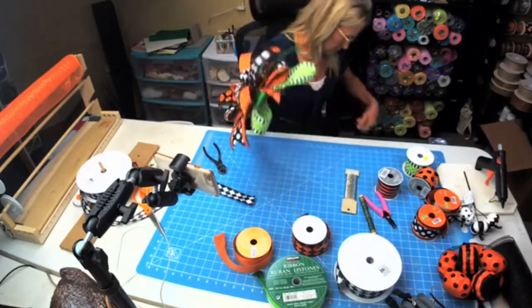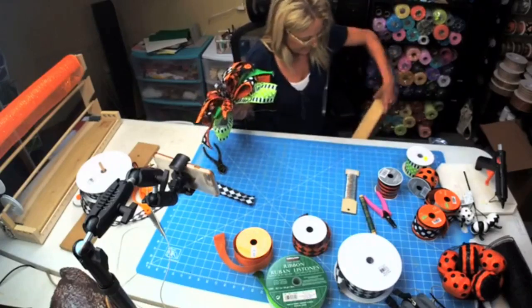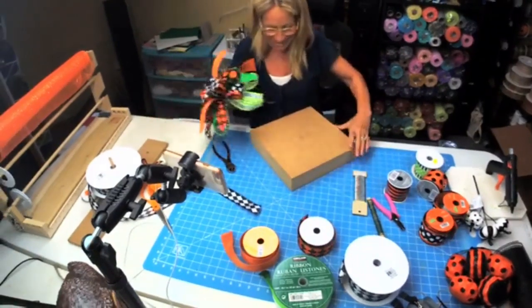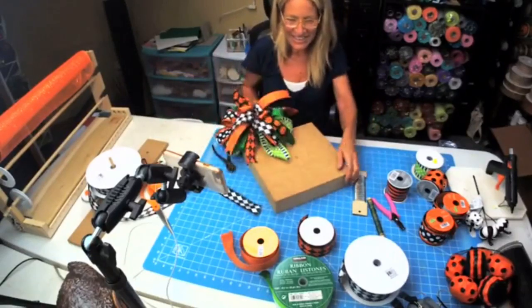Okay, let's get the fluff box. Oh, this fluff box is heavy. I'm so weak, I swear. I have no energy.